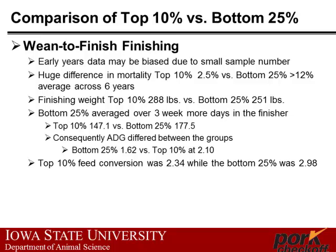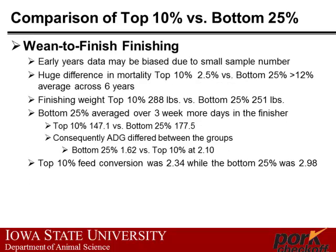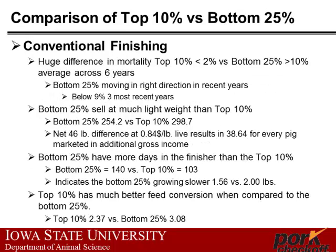When I compared the top 10% versus bottom 25% in both conventional and wean to finish, there was a huge difference in mortality in finishing: less than 2% as you just saw in the top 10, while the bottom 25 are above 10% across the 6 years. The bottom 25% actually are improving. They're moving in the right direction. They're below 9% in the 3 most recent years, but they started out at such a higher mortality rate, they have a lot more progress to attain.